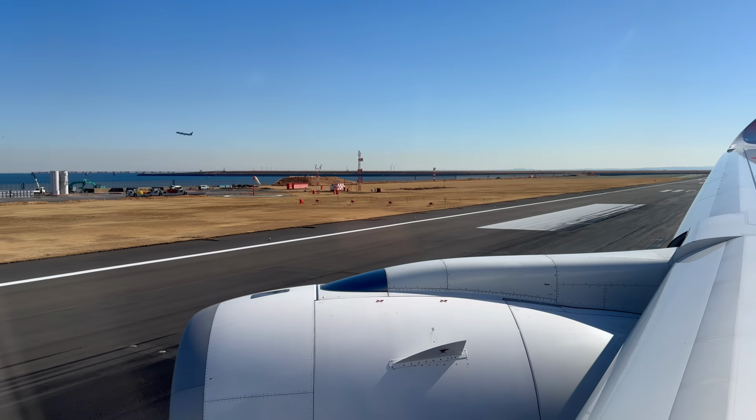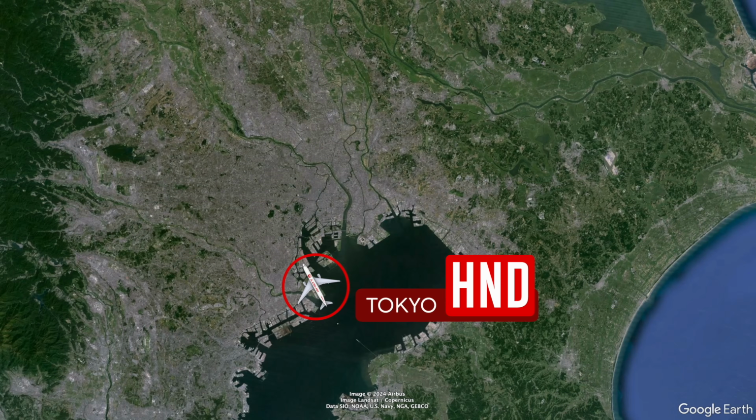The spool up, beautiful takeoff, and airport stats are coming up next.